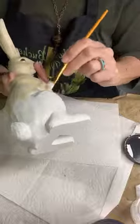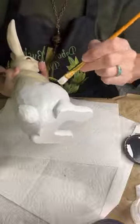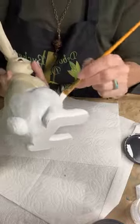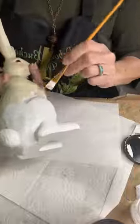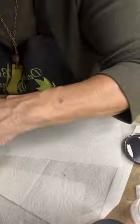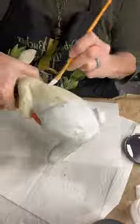I guess I was saying I wasn't going to paint this carrot, but I guess the carrot's black and white, so I guess I do need to paint it. Oh, goodness. Sometimes I worry myself.